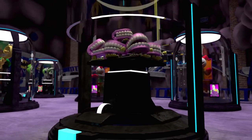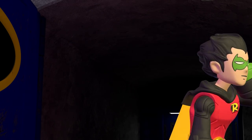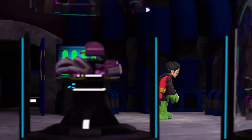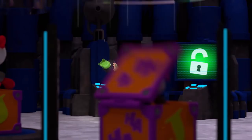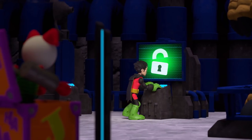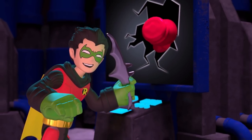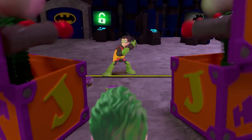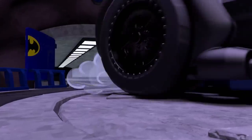Those teeth could run away. It's Robin! But he's so sleepy. Wake up, Robin! The Joker's stealing everything! Watch out! Robin! Oh no! Attack of the Jack-in-the-Boxes! Just in time! Batman's here to help!